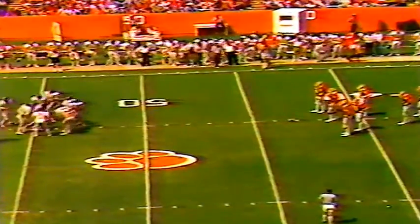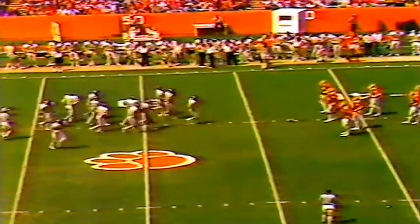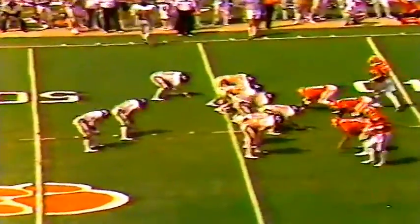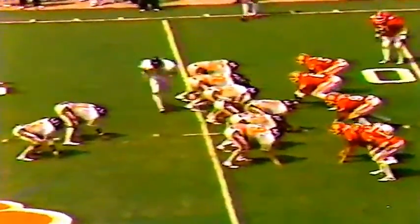Well, Devane came in for Perry, who's getting a breather. Perry has played an awful lot. He is that highly touted freshman, all 285 pounds of him. But Devane has played quite a game today also. 7:24 left to go, third period, Clemson on top 24-3, but Wofford driving.